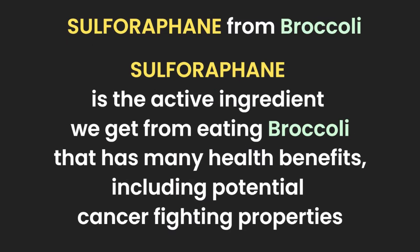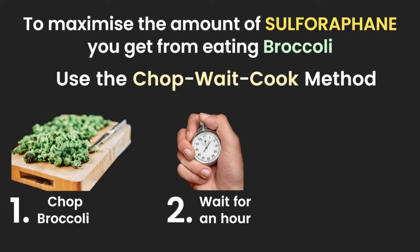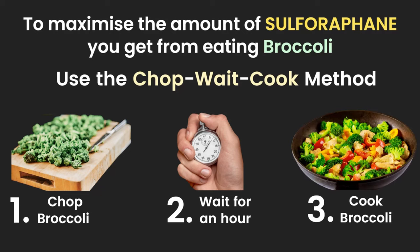Hence, if you want to get more of the health-promoting sulforaphane from eating broccoli, this chop, wait, cook method can help maximize the amount of sulforaphane we can get from eating broccoli. Always wait for an hour or more after chopping or cutting the broccoli before cooking it.